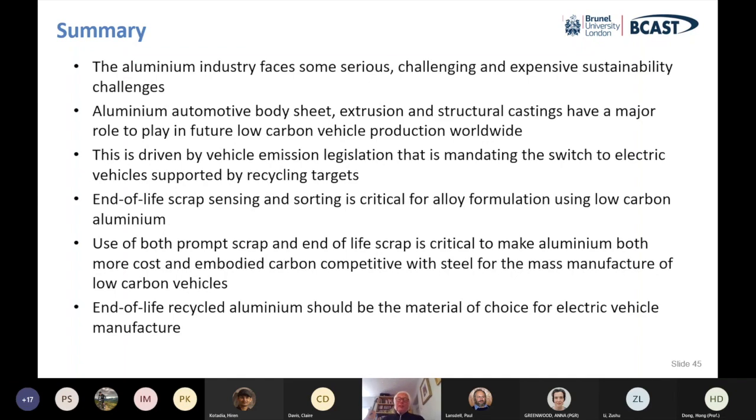Just to summarize what I've tried to say, the aluminium industry, like the steel industry, is facing some really serious and challenging and expensive sustainability challenges. On the aluminium side, I think aluminium in cars and aluminium in lots of other things has a major role to play in future low carbon vehicle or other product production worldwide. The changes are being driven by legislation rather than want to do it, but that's a good thing. But absolutely critical for us to improve our ability to sense and sort end of life aluminium scrap. And it's going to be a combination of both prompt scrap and end of life scrap.